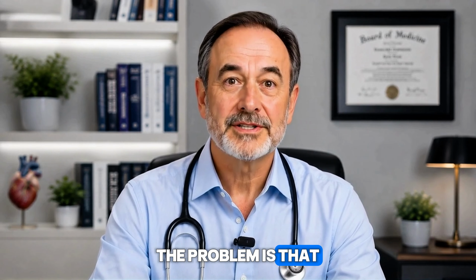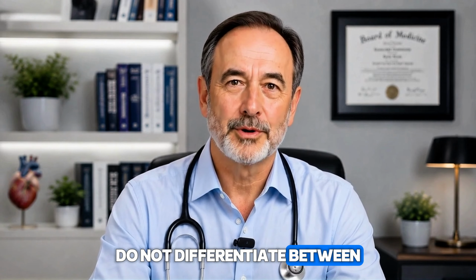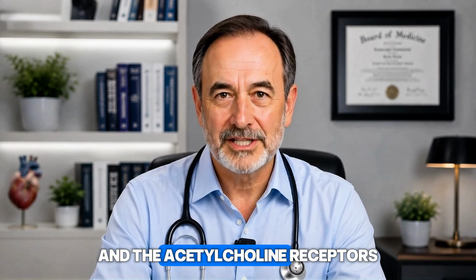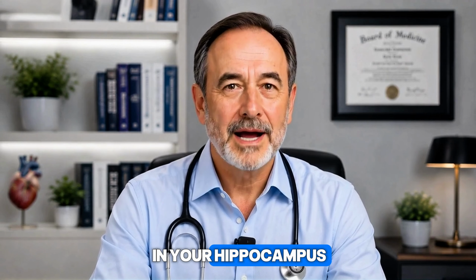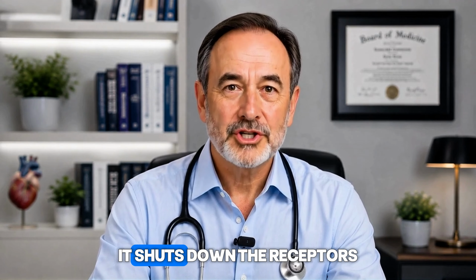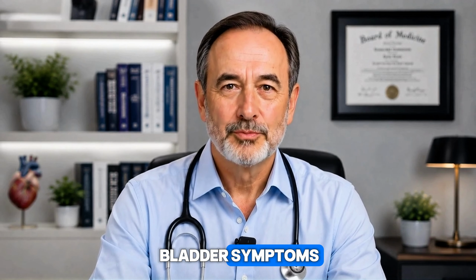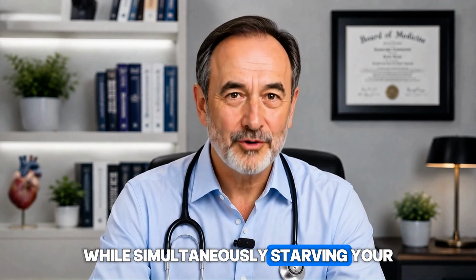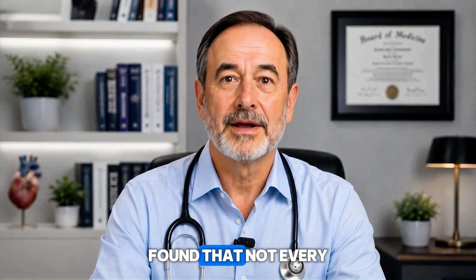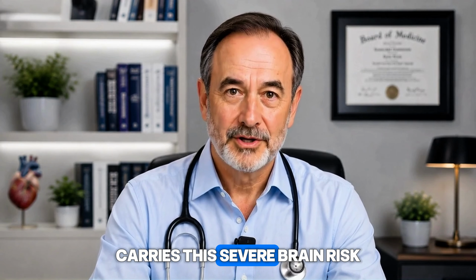The problem is that older molecules like oxybutynin do not differentiate between the acetylcholine receptors in your bladder muscles and the acetylcholine receptors in your hippocampus, which is your brain's primary memory bank. It shuts down the receptors uniformly, drying up your bladder symptoms while simultaneously starving your memory pathways. But the exact same research found that not every overactive bladder medication carries this severe brain risk.